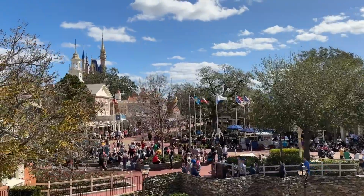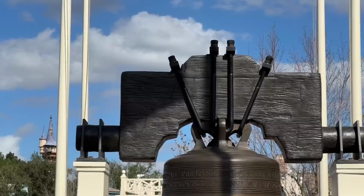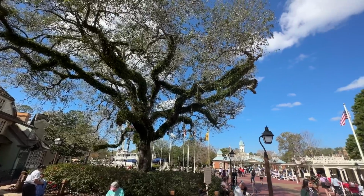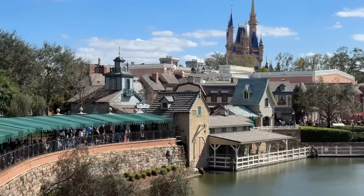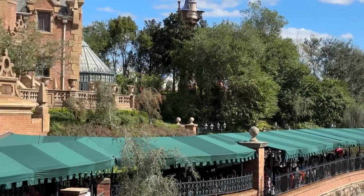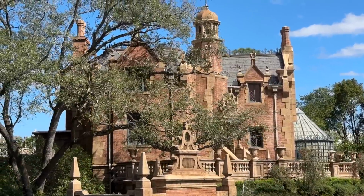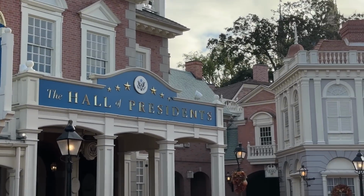Liberty Square in the Magic Kingdom, you guessed it, is themed after colonial America and the 13 colonies. It features a replica of the Liberty Bell and the Liberty Tree, which was something that was supposed to be in the Disneyland version, and is also home to the popular attraction, the Haunted Mansion. With Magic Kingdom not having a New Orleans Square, they needed to find a home for the mansion, and Liberty Square was that spot. The once imagined Hall of Presidents for Disneyland is also located here.